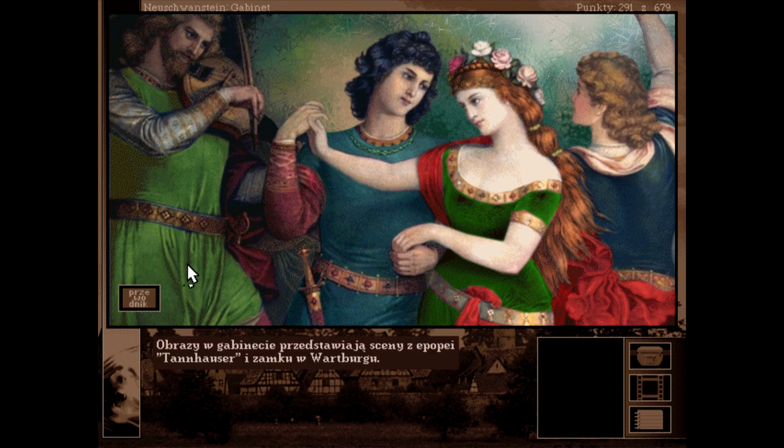The study paintings depict scenes from the Tannhäuser Saga and the Wartburg Castle.